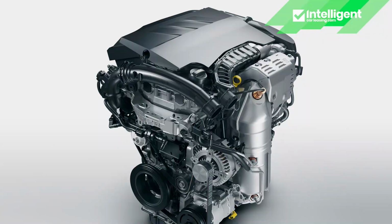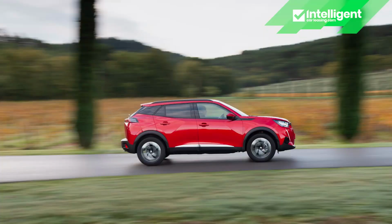Overall, whatever flavour of 2008 takes your fancy, petrol, diesel or electric, we think you'll find there's plenty to like here. Given that this is a small, fashion-led SUV, it almost goes without saying that there's no four-wheel drive option anywhere in the range, but on the combustion engine models specified in mid-range Allure Trim, Peugeot is still offering the option of its advanced grip control system, and that might be worth considering.